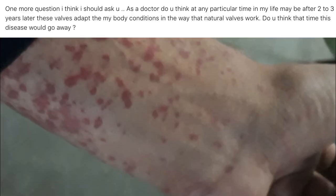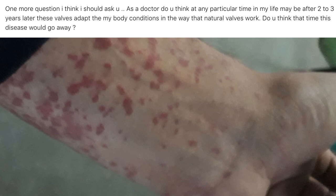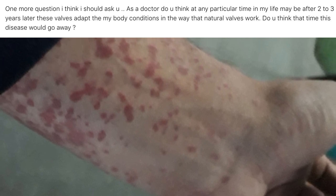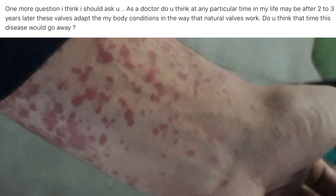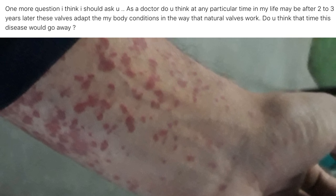And then I received this. One more question I think I should ask you as a doctor. Do you think that any particular time in my life, maybe after 2 to 3 years later, these valves would adapt to my body conditions in the way that natural valves work? Do you think that time this disease would go away? Telling me once again Vinny's not quite getting the idea as to what's going on here. So I replied, I honestly do not think this will stop. You should expect to get these red spots continuously going forward, but they're not a problem. Just wear long sleeves. Obviously the red spots are bothering him, so I'm giving him a solution.